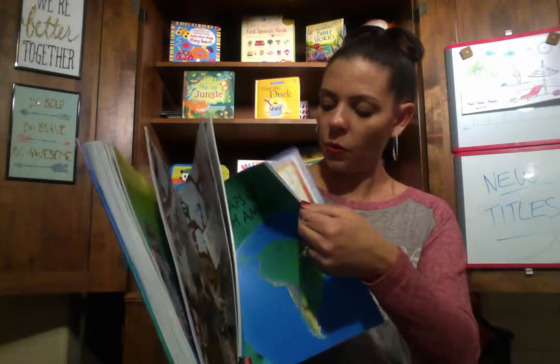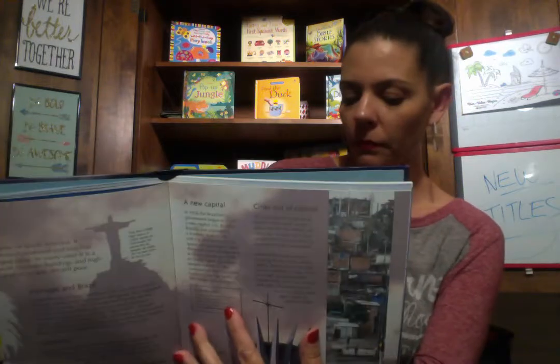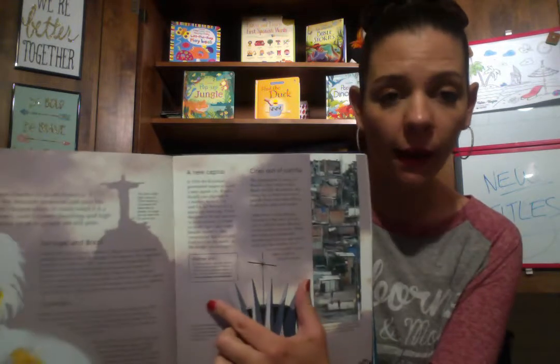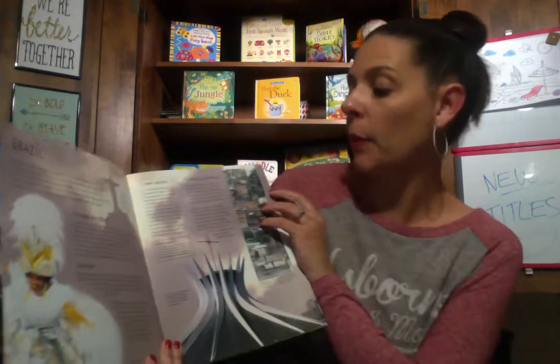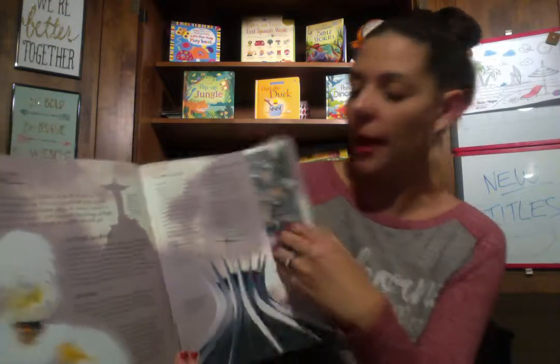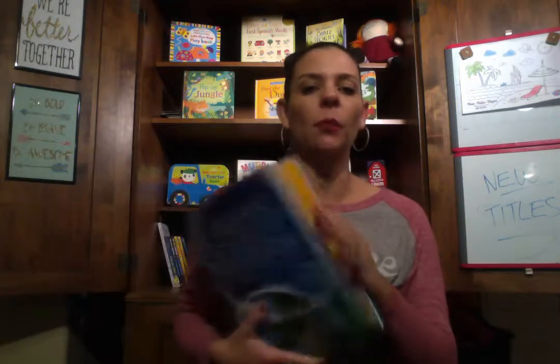And also what's really cool, this one's great because it shows the map. On almost every page, there's a little box here, and this is where they can go online, go to this link, and learn more about what they're reading. So they can learn more about Brazil. So this is an internet link, and on every page there's one, so they can learn even more without having to search for more information. It takes them right to it.